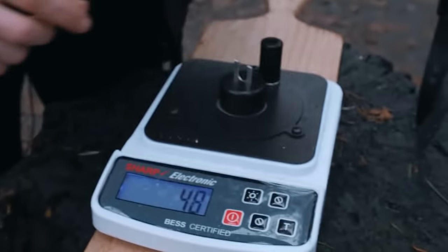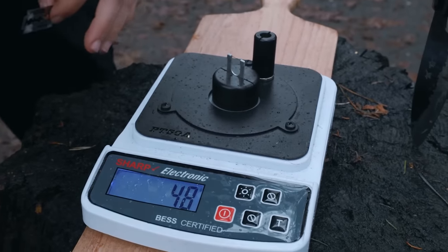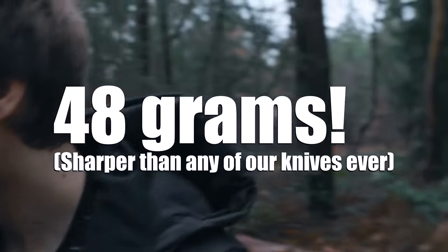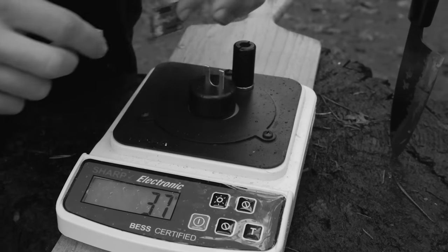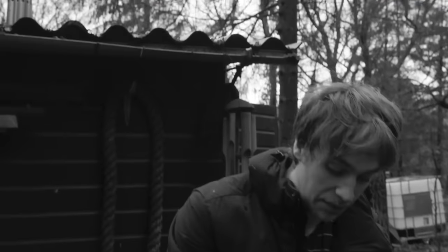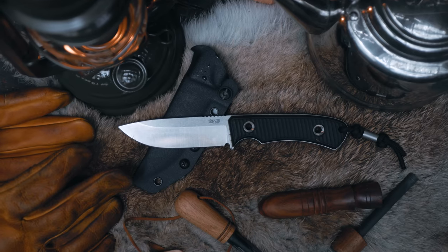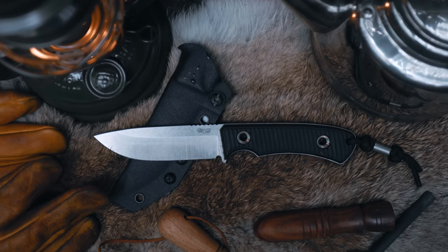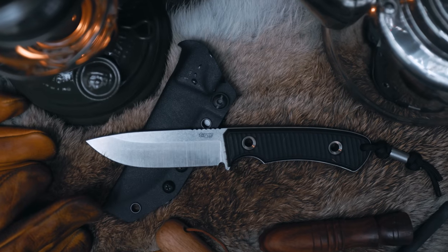The razor blade actually was 48 grams. I was expecting like 10 grams. Sorry if this is confusing, but this is a shot of a video where we tested the razor blade on the sharpness scale. A sharpness scale being a scale that measures how much grams of force it takes to cut a specific piece of wire. So this means this knife came out of the box being almost as sharp as a razor blade.